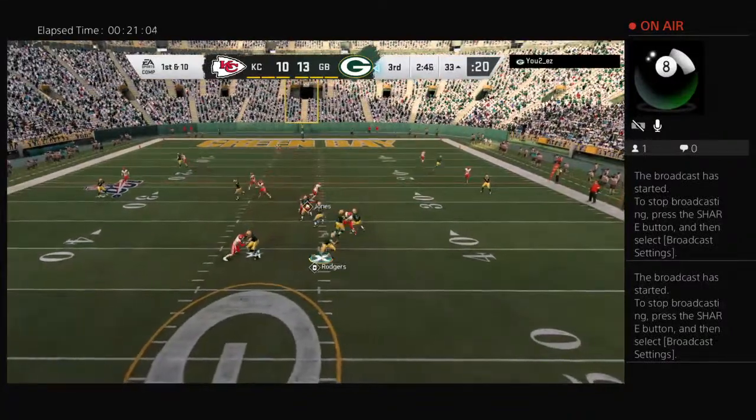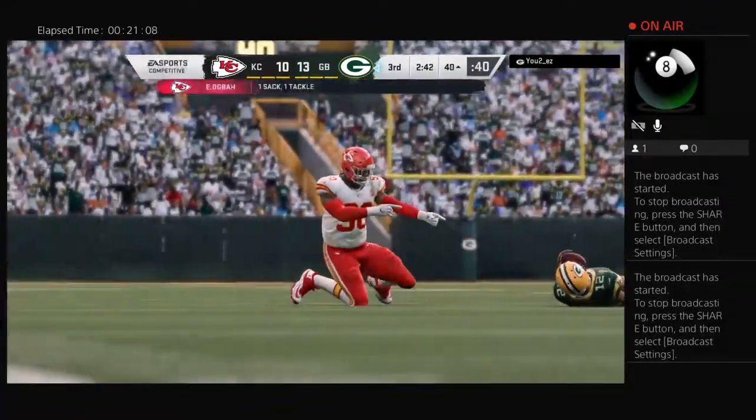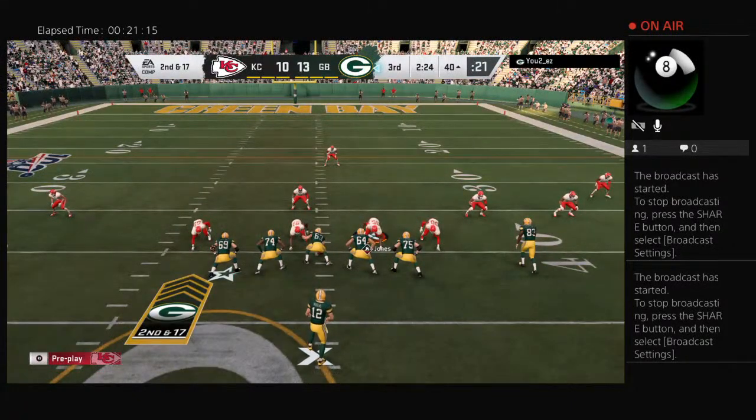Shotgun now for Rodgers. Flushed out right. And he's going to have to eat this one as down he goes. Emmanuel Ogbah just would not be denied. That's a loss of 7.